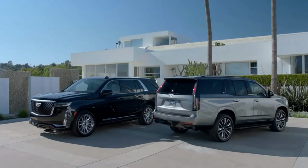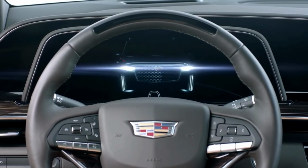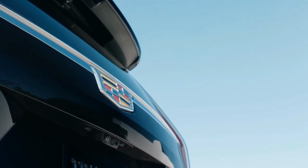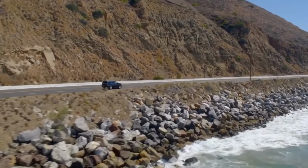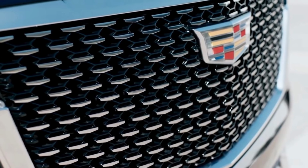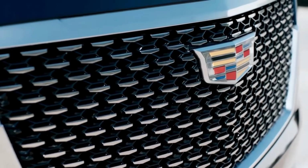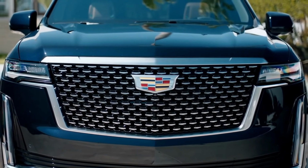The Escalade is all about bold, powerful style and groundbreaking innovation. Its next-level technology paired with an extraordinary attention to detail and craftsmanship create a feeling you can only get from driving an Escalade. The Escalade has been a cultural institution ever since its first appearance in 1998. The latest iteration features a completely new design that let our designers and engineers elevate the experience even further.